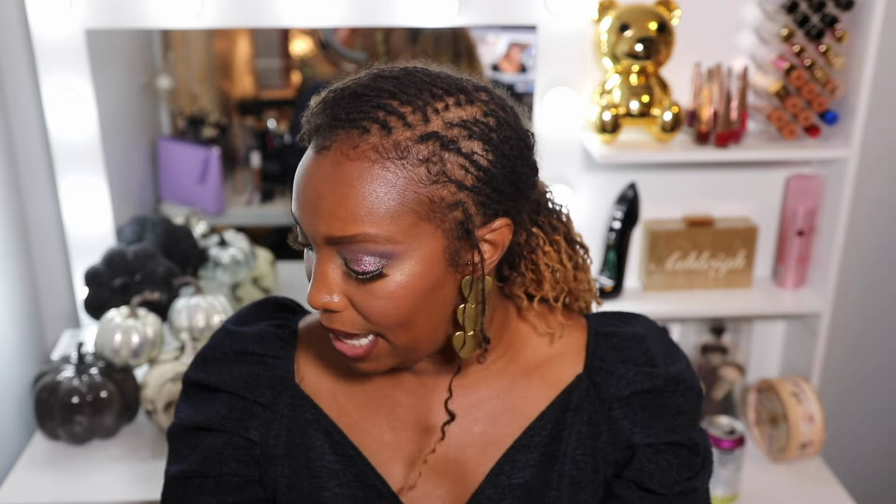I also feel like this is a good fit if your hair color is a little bit lower, if you're lighter in complexion and you don't want something that's as stark as a black lash.